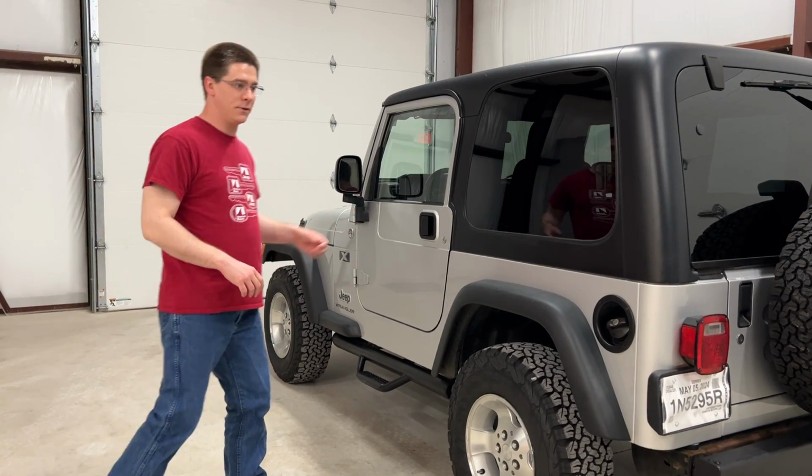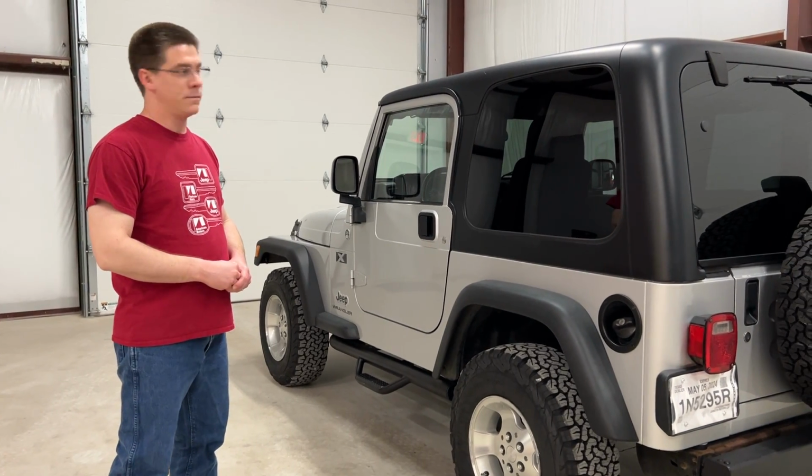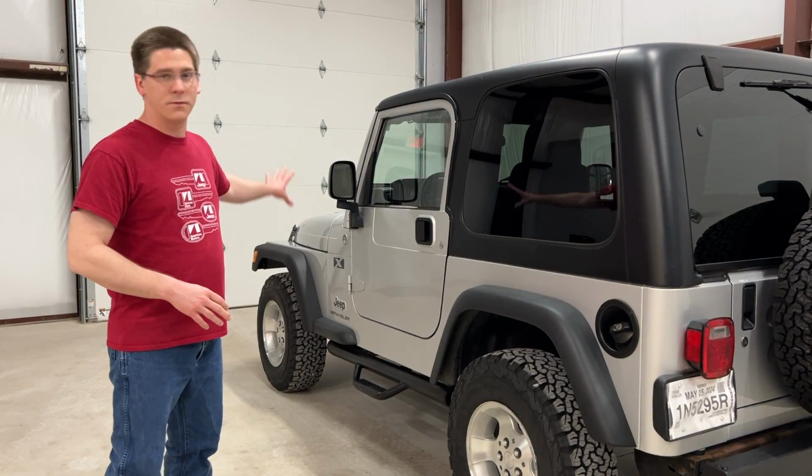Let me pop the hood real quick so you can see the motor. I'm going to start it up. And check our website for undercarriage photos, tons more photos of this.